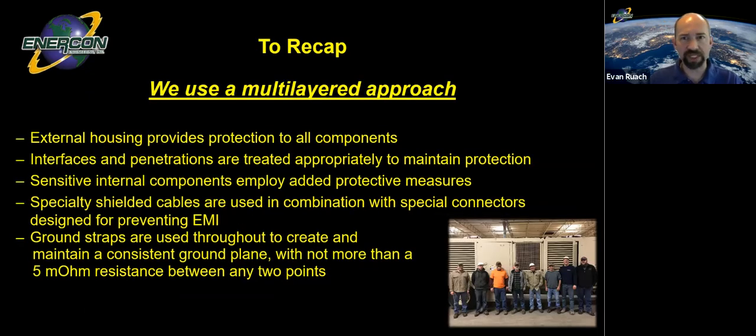So just to recap all that we talked about, I know we went a little bit fast through that. We do use a multi-layered approach. The first line of defense is that external housing, and it provides protection to all the components within the main structure. And we do treat all the interfaces and penetrations to make sure that we maintain that level of protection. Those that we talked about were the doors, any kind of piping or electrical penetrations, and then of course the air inlets.